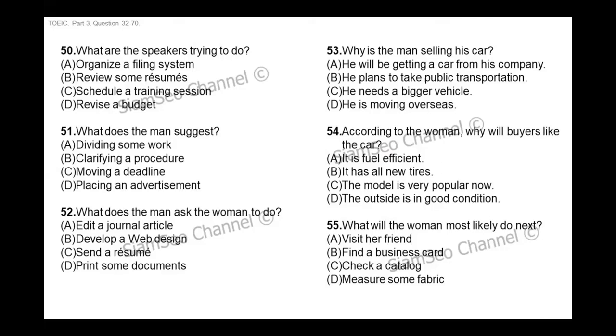Number 50. What are the speakers trying to do? Number 51. What does the man suggest? Number 52. What does the man ask the woman to do?